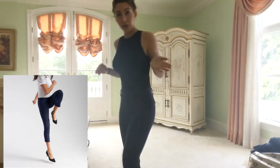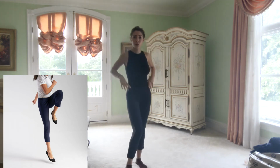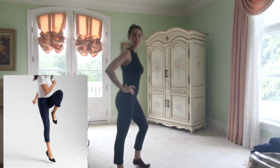And I am back again, and this time I am wearing the navy blue cropped classic yoga pants, extra small. As you guys can see, I've already told you I am obsessed with their cropped leg classic pants.